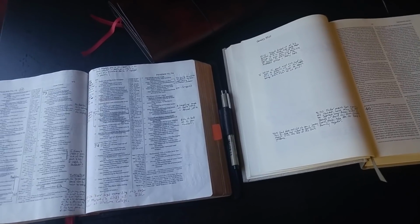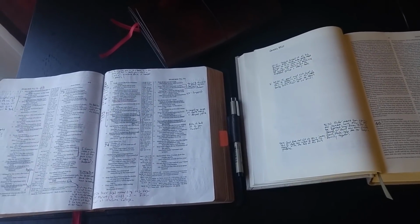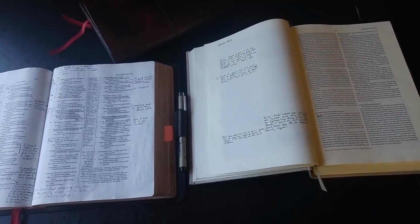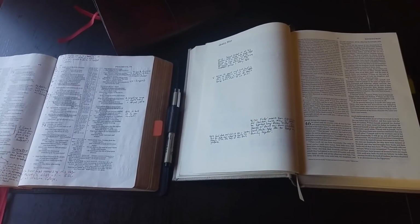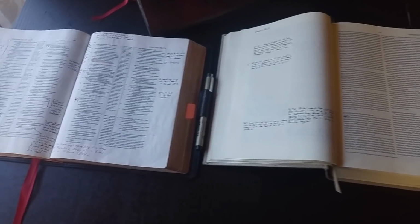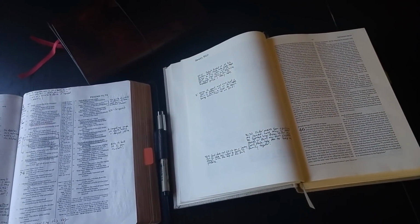It's going to take a while. Who knows? I may set it aside for a while. I just finished Genesis. I'm going to go to Matthew next, but no promises that I'm going to work through all 66 books right away. But space, clarity of thought, expansion of notes, and devotional purposes make transferring your notes from one Bible to another with more space a worthwhile project.